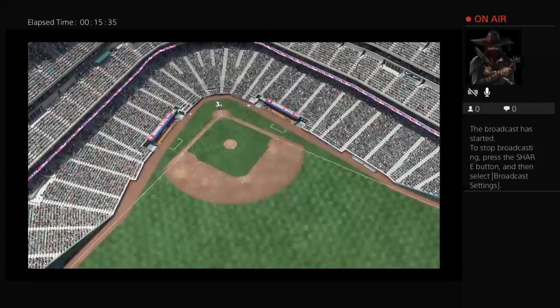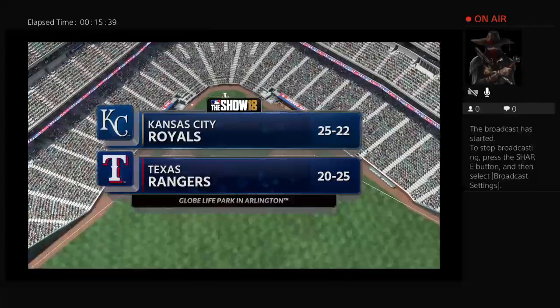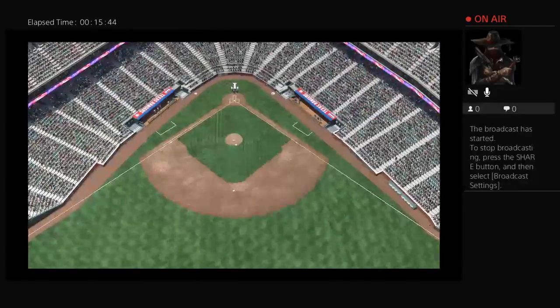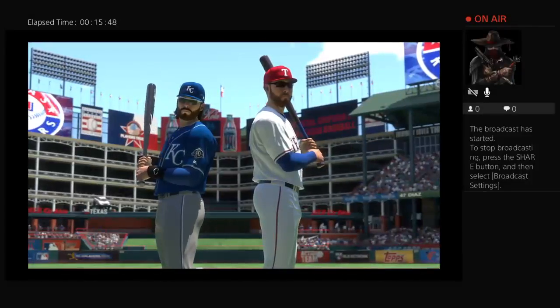Afternoon baseball now from the heart of Texas and Globe Life Park in Arlington. Today it's the finale of this 4-game set between the Kansas City Royals and the Texas Rangers. It's Rangers baseball next.